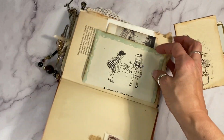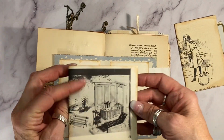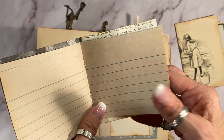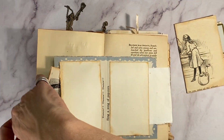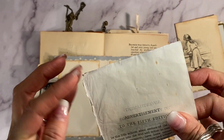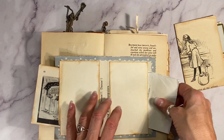Here's another sister's pocket. Look how cute this one is. And then in here, I've made this little booklet. This is a 1959 theater arts page here with just some vintage school book paper. Fun little journaling spots. And this one here is just kind of neat. It's from 1807. Is that neat? Very, very thin, almost tissue-like paper, but you can have fun with that.